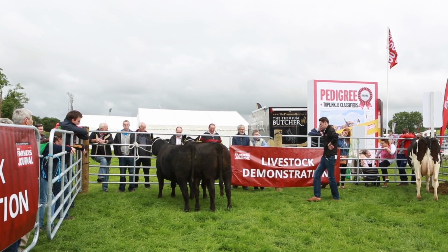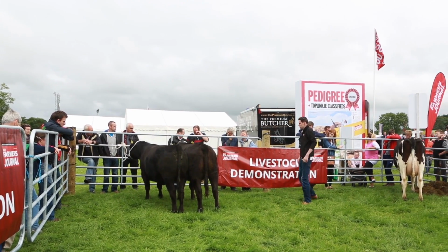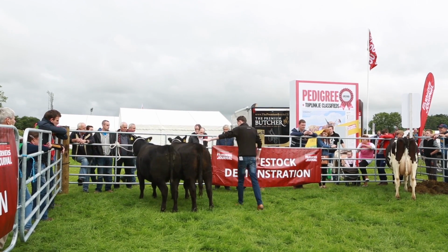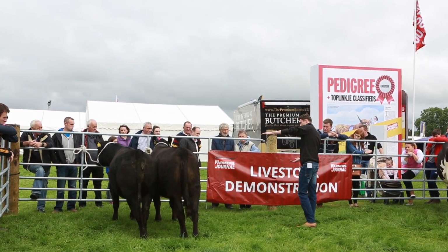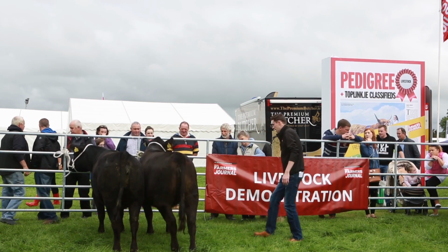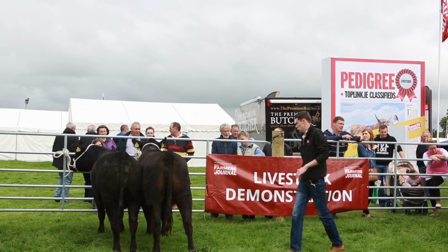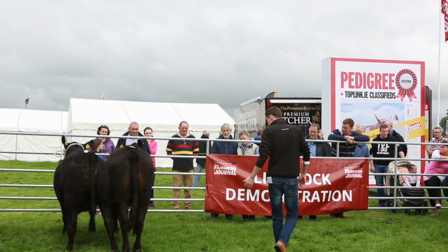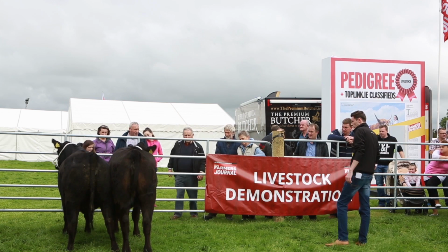From a side aspect, when you're looking at an animal, you want a long, clean, correct animal. So this one here on the right definitely carries that. You've got a very level top, very level underneath, and carries a good deep body all the way along. You can see there, great length in the animal herself. Size-wise for her age, she's a good size of a heifer, good height to her, probably fit for pulling now at the moment. And you can see just from the legs, a nice bit of bone, but not too much bone either.